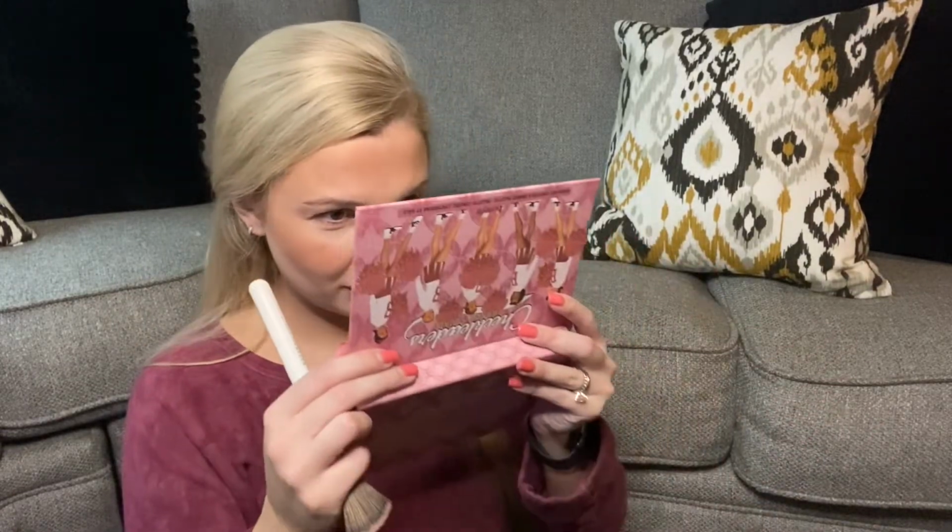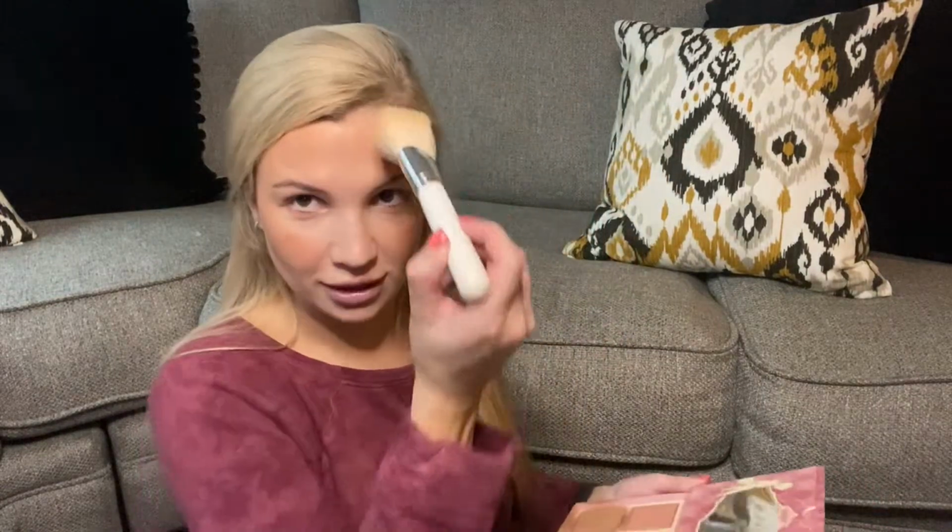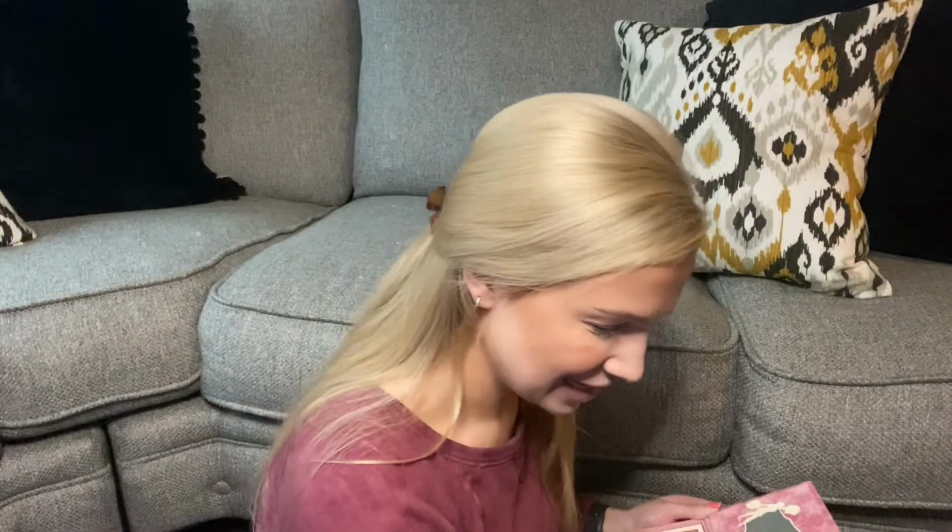On camera, besides my forehead, which literally looks disgusting, my cheeks look fine. I can't get over my forehead. It is like gold. I need to go in my hairline a little bit with that bronzer. I honestly might take you guys into the sunlight after just to show you what I am seeing right now. Okay, next is the highlighter.